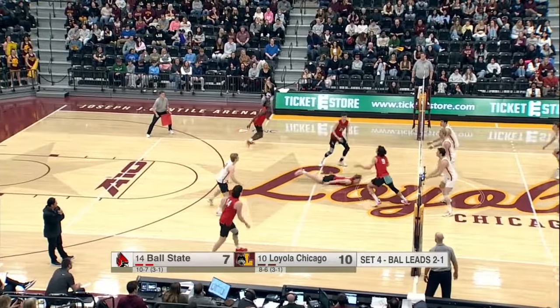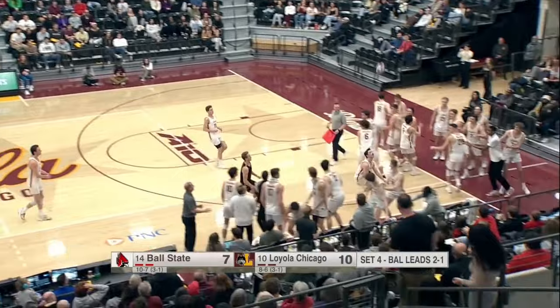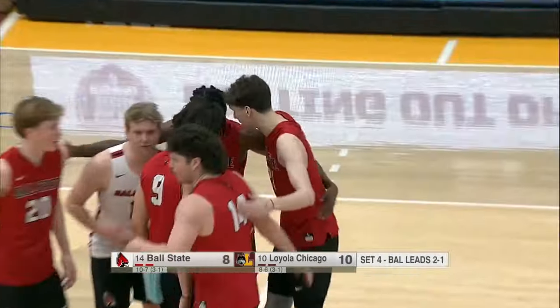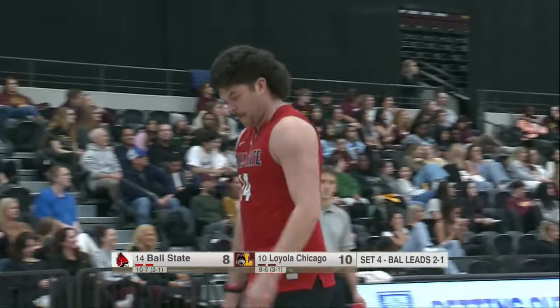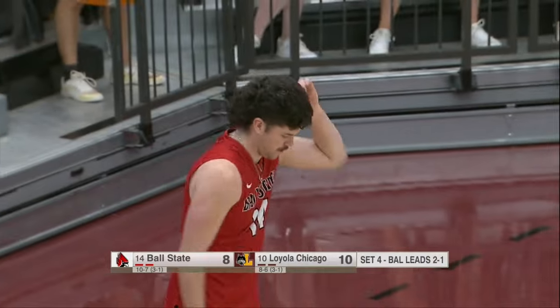Mangan now with two digs on the day. He only had one all year coming into today. Toward the bench, Brooks couldn't get there. It's a kill for Ndava Zucheva, his 12th. Well, that hustle from Brooks comes from the hustle of Jens back in the set beforehand. Let the young players see what the old guys are trying to do, as far as it's not just about attacking the ball.